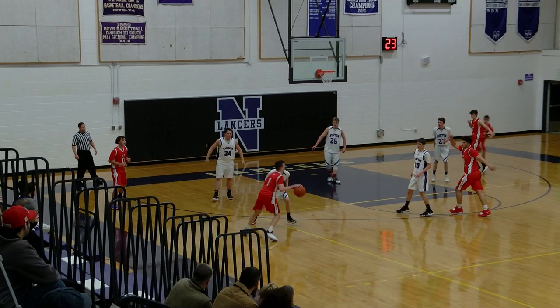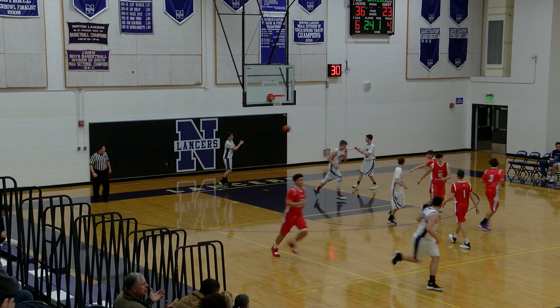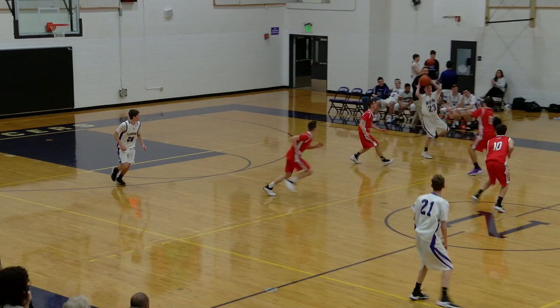Matt Collimore not messing around, showing his presence on the court here in the last couple minutes. Rochester recovers their rebound and 23 gets in the 2 point. Current score 36-23. Norton leads. Game becoming a little more up tempo now.